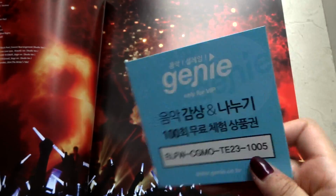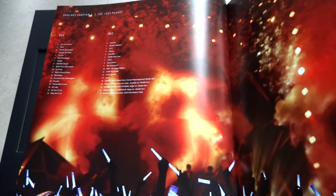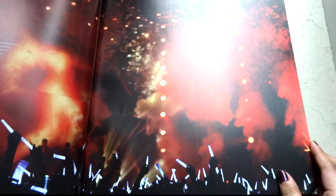Then we have this Unicode card in the box. So here's the track list, and the audience.